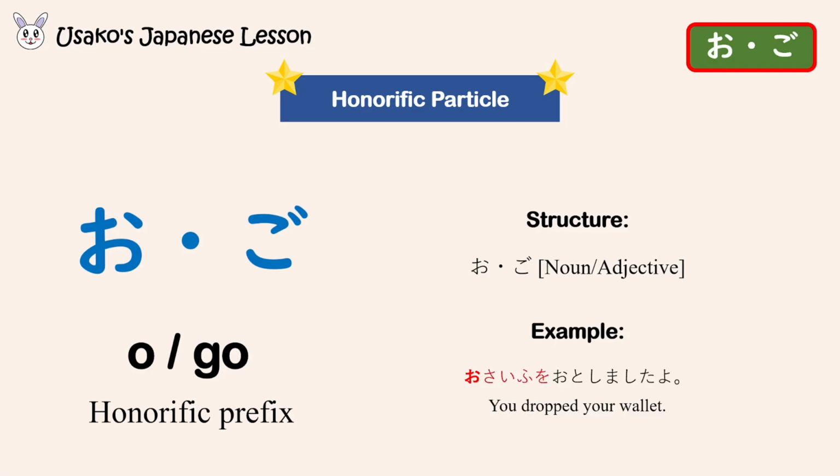お財布を落としましたよ。You dropped your wallet. In this case, the noun is 財布 meaning wallet. You add お at the start to say お財布. お財布 is an example where it is an everyday item.